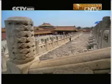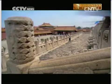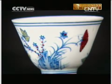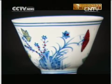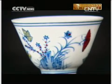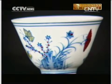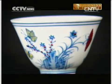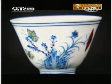Of all these articles, Mr. Gang likes these two small porcelain cups the best. No more than 6 centimetres tall, the cups were made with porcelain painted in contending colours during the reign of Ming Emperor Chenghua, and they are among the most precious pieces in the Palace Museum. Gang saw them for the first time 70 years ago.